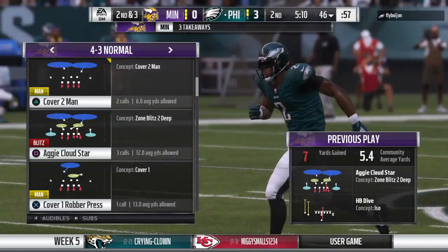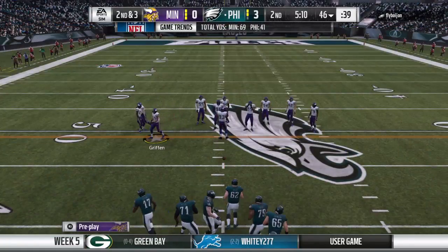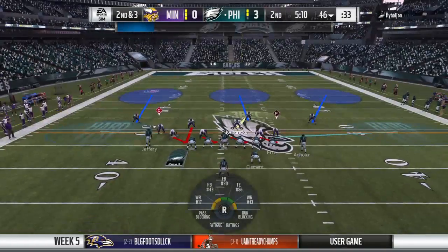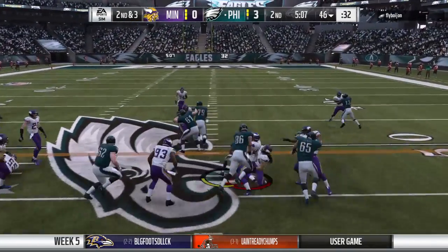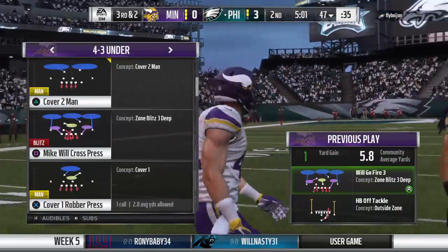Now we'll get a stoppage here as it appears we've got an Eagle slow to get up. Well, he gets attended to. We'll step aside. Come on now, come on now, let's go. Now it's the all-purpose back. This is Darren Sproles. And no room to maneuver there. Give him a yard up to the 47.